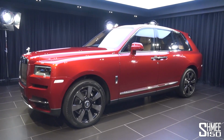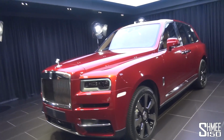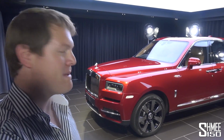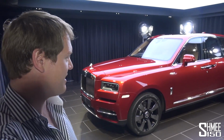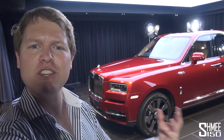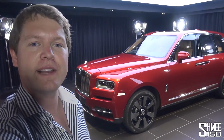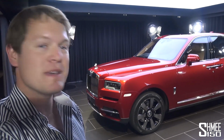I look forward to seeing how they will be used when owners get their hands on their Cullinans. I'm sure some will be taken across the dunes and the like out in the Middle East. Many might be used around the city just for practical purposes, as well as I think it seems like a car that you could actually drive. If you think about it, the length, 5.3 metres, it's not significantly longer than an estate car or any other SUV, but then it has all of the luxuries that come with being a Rolls-Royce.